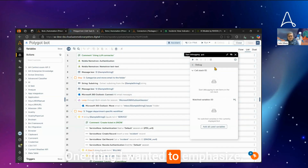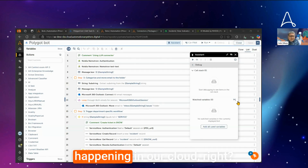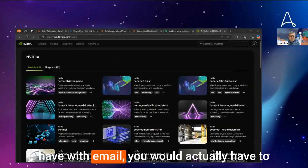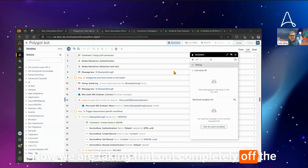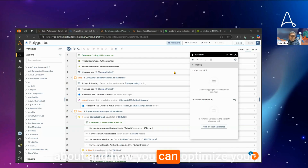One thing I wanted to emphasize, I think Vineet kind of pointed this out, is that with web triggers, the actual listening part is happening in our cloud, right? In previous implementations of desktop triggers and so on that you have with email, you would actually have to allocate a bot runner to do that listening, right? So you have to make sure that device or that resource is always available for this part. Now we're taking that out completely off the runner and it's now running in the cloud, right? So that's another benefit to think about and how you can optimize your infrastructure to gain more efficiency. Absolutely.